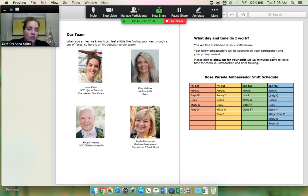Over here I have listed the shifts. Please let me know if I have you in the incorrect slot. Please note that I do need a few more people for Saturday morning, not Saturday PM. If you have any friends who have not signed up that might be interested, this is the time to ask them. Please arrive a little early to check in and get a brief introduction and some training. Also, on Saturday we're going to be doing the certification for Equifest, which is at the Los Angeles Equestrian Center. I'm going to ask a few of the ambassadors working on Saturday if they'd like to come help with that special certification.